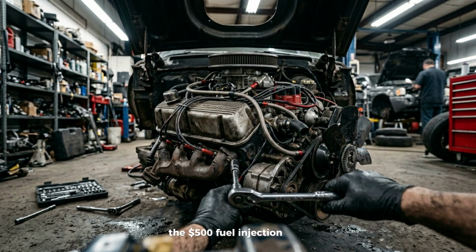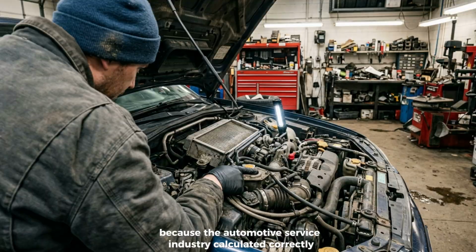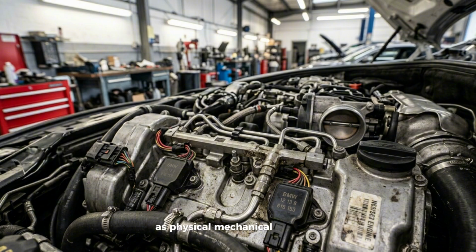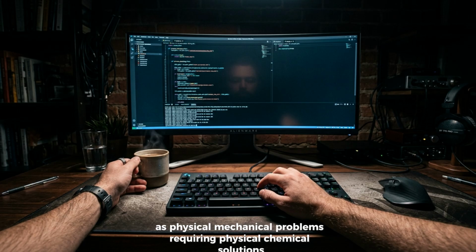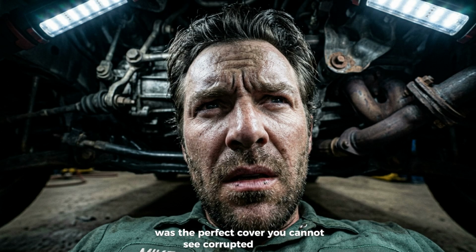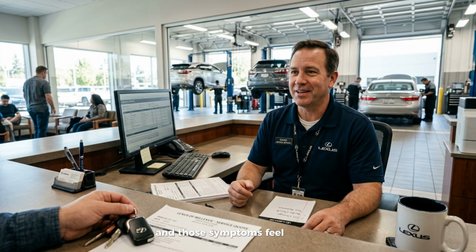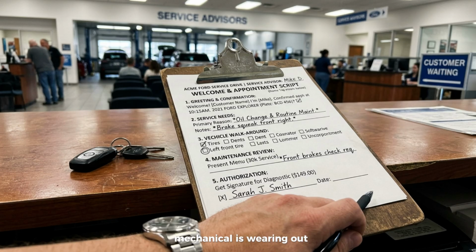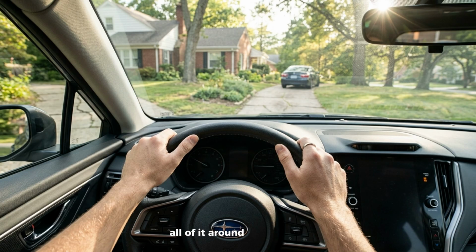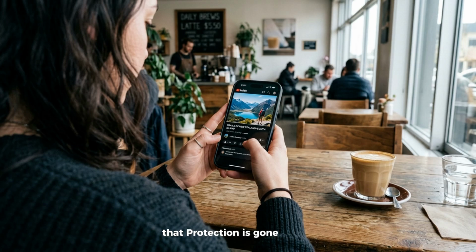The $500 fuel injection flush exists as a line item specifically because the automotive service industry calculated correctly that most car owners would interpret unfamiliar engine symptoms as physical, mechanical problems requiring physical, chemical solutions. The invisibility of software adaptation as a failure mode was the perfect cover. You cannot see corrupted memory, you cannot smell it or touch it. You can only feel its symptoms, and those symptoms feel exactly like something mechanical is wearing out. They design the customer experience, the language, the invoicing, the service advisor scripts, all of it, around keeping you thinking in physical terms about a problem that lives entirely in software. That protection is gone for you now.